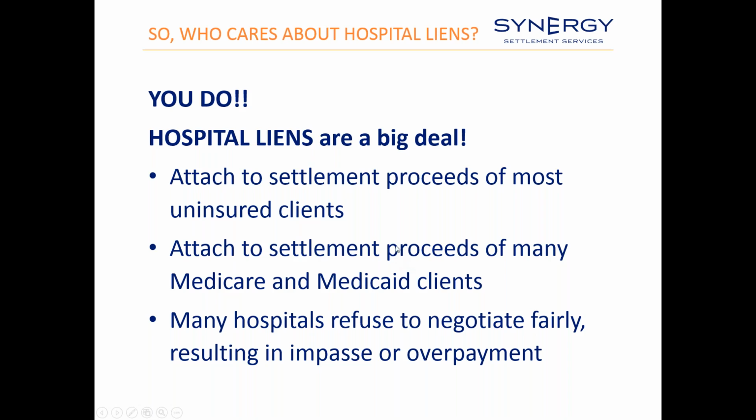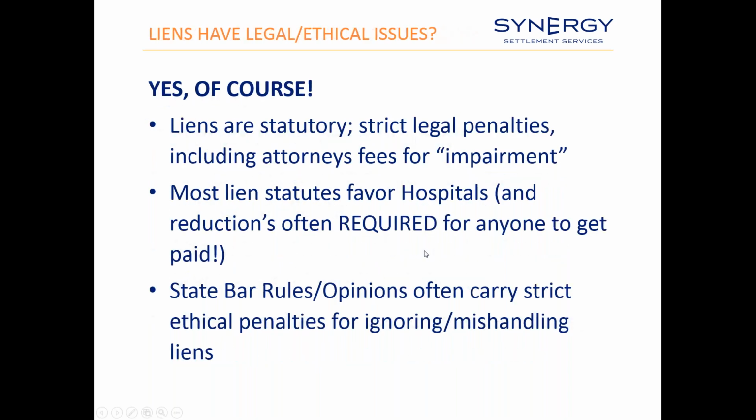It's also a big deal that most hospitals, as you might be aware, sometimes don't negotiate so fairly, because they know they have this very strong lien right, and they know that they have to be paid before the client gets their settlement proceeds. So hospitals use that leverage and oftentimes make it difficult to resolve these liens.